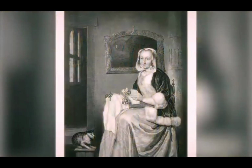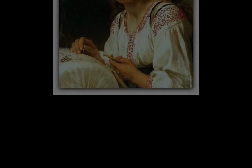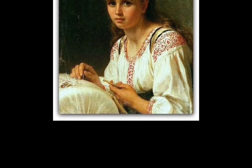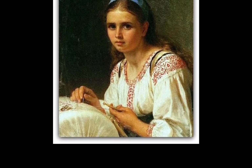From a trip to Holland, he brought several craftswomen. They worked diligently. A pattern was attached to the pillow with pins. It was called a skunk. Then the threads were wound on the pins.